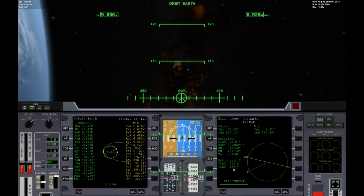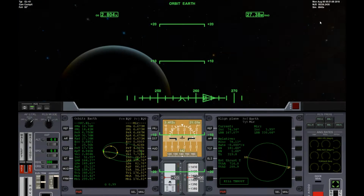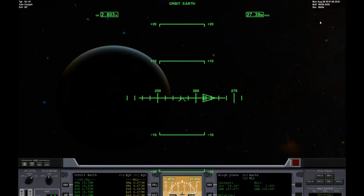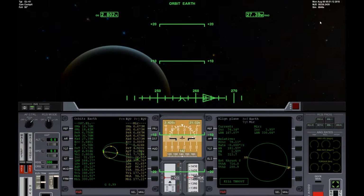So what we're going to do is wait until we swing out towards the descending node, and then when we get really high, it'll be time to burn. Ain't this a great altitude to view the Earth from? I love it. Right about here, 20,000, where the Earth is big in the window, but you're not so far out that it's small in the sky. By the way, note how overpowering the sun is.